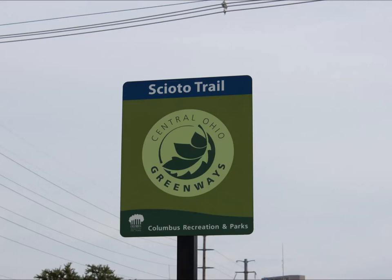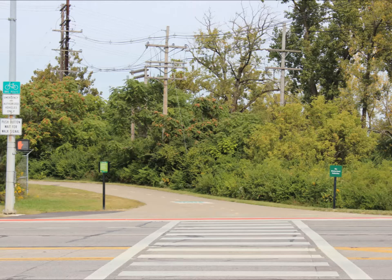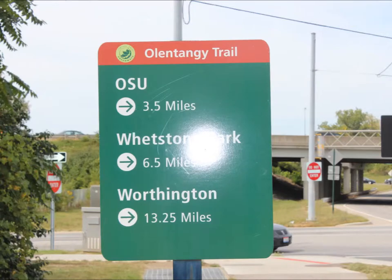Today's journey is the Scioto Trail, located on Route 33. It's right across from the boathouse. Across the street is the beginning of the Olentangy Trail, which is located right here, as you can see, across the street.